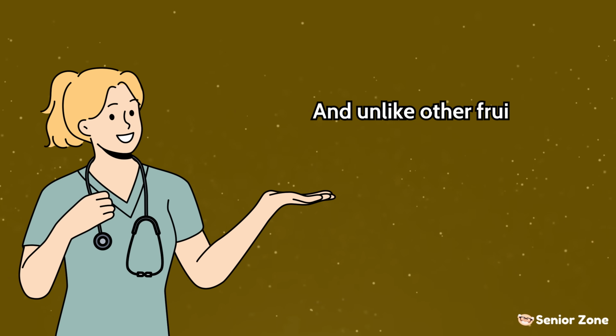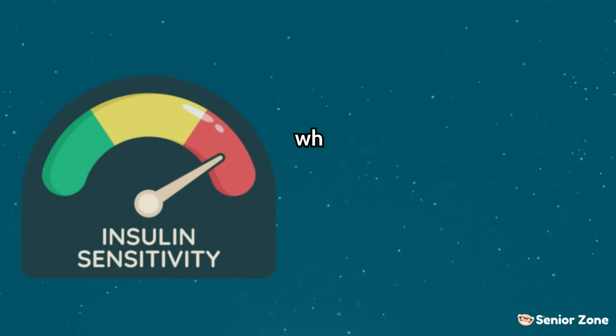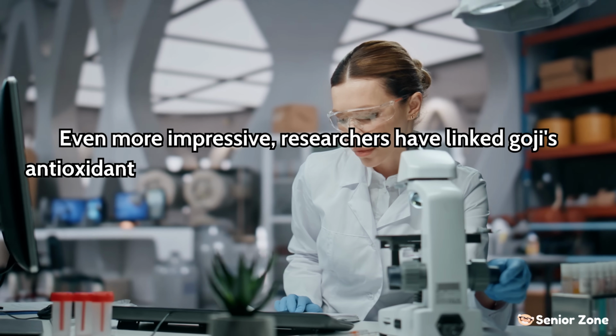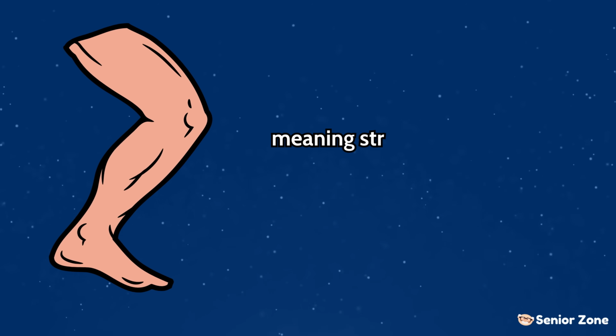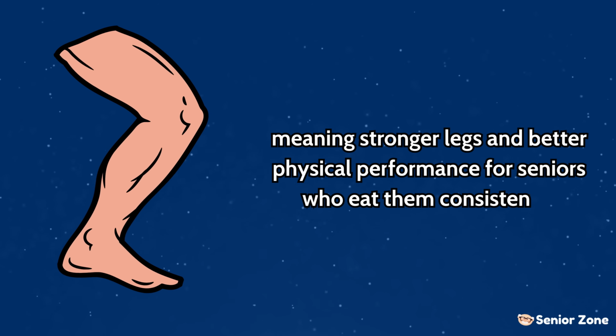And unlike other fruits that spike blood sugar, goji berries have a low glycemic index, which means they won't worsen inflammation or insulin resistance. Even more impressive, researchers have linked goji's antioxidant compounds to better mitochondrial function in muscle tissue, meaning stronger legs and better physical performance for seniors who eat them consistently.